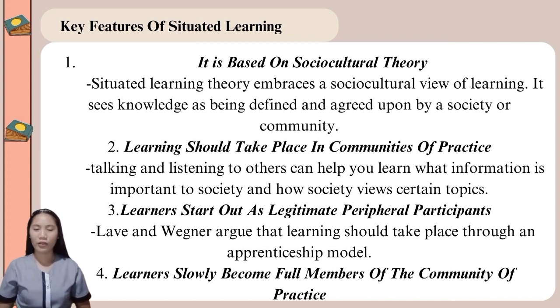Learners start out as legitimate peripheral participants. Lave and Wenger argue that learning should take place through an apprenticeship model. In their teaching method, students are embedded in real-world contexts. They follow actual practitioners around to observe their practice and learn from them through guided practice, or what Barbara Rogoff calls cognitive apprenticeships. The apprentices are what Lave and Wenger call legitimate peripheral participants.